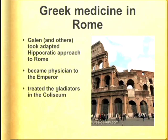But he also, and this is where the title of the lecture comes in, as part of his job as physician to the emperor, he treated the gladiators in the Colosseum. Here you can see the ruined Colosseum. They had these Colosseums, round structures, in every city in the Roman Empire because it was entertainment for the populace. So what happened in the Colosseums? They had gladiators, that was men, who were trained to fight, either each other or animals fought animals.